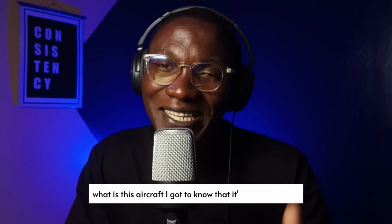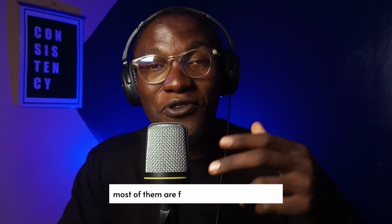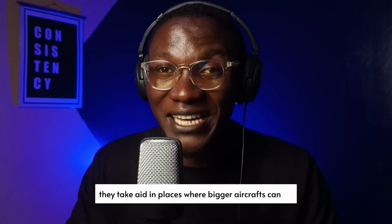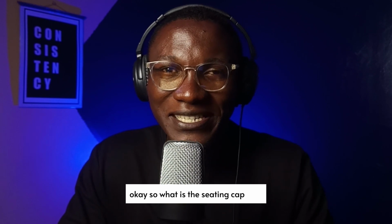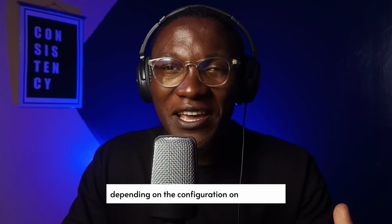I'm like, okay, what is this aircraft? I got to know that it's a Cessna 208B Grand Caravan aircraft. I'm like, oh, what do these aircraft actually do in Uganda? Here in Uganda, most of them are for humanitarian flights. They take aid to places where bigger aircraft cannot access, the remote areas. I'm like, oh, okay. So what is the seating capacity? I got to know the seating capacity is 14 passengers maximum. But commonly, depending on the configuration of the aircraft, it's 9 to 11. All that information was on the internet.